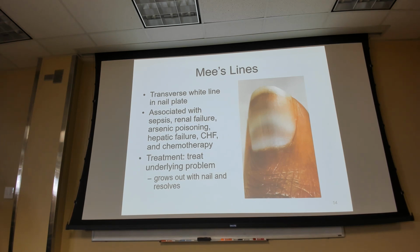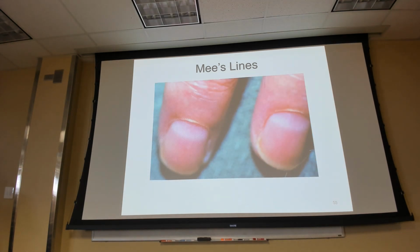Just like the one we just talked about, there's no treatment that we can do. We just have to stick with the disease processes that they're going through so that we can get this to go away. You can see them there, it's more distal.